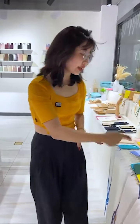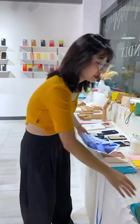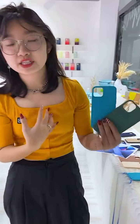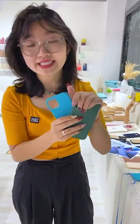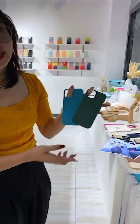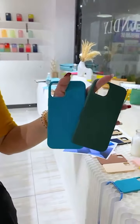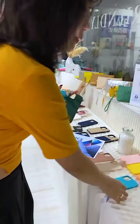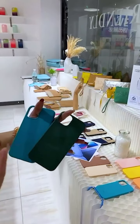And I know you are interested in our eco-friendly materials, right? Not only do we have the biodegradable phone case, like I said, we also have the GRS one. GRS is a very big trend. Actually, this year it has become more and more popular. But in fact, in maybe 2019 it just showed up, and our company seems to be maybe in the top three companies to produce such eco-friendly material.